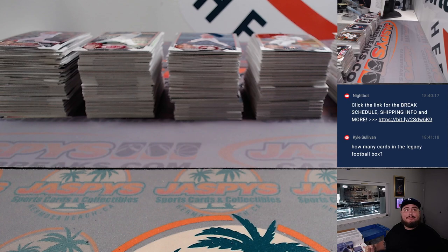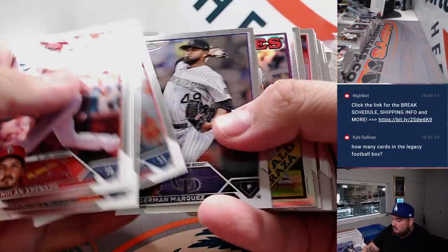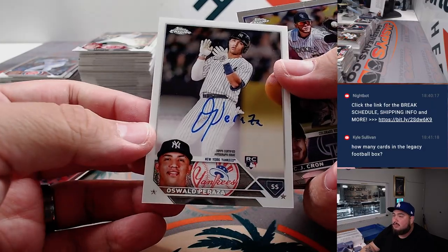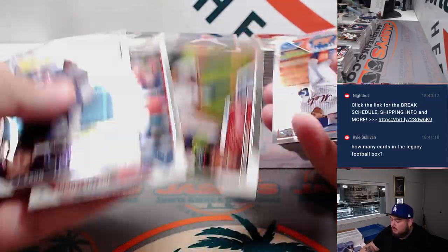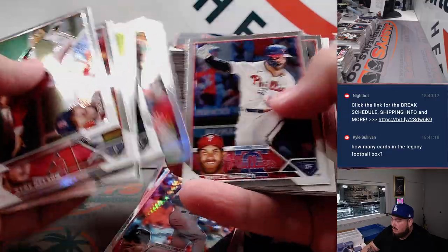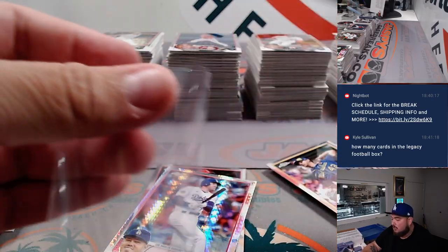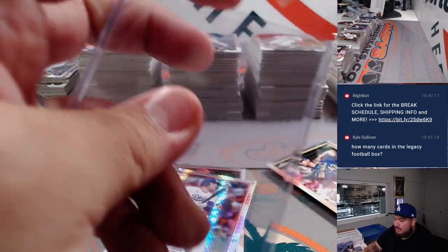Nice, Smokey with a bomb. Oswaldo Peraza. Yankees going to Zach Sullivan. And how about a Mike Trout relic? That's sick right there. That's also a gold. Game used memorabilia for the Angels, 13 out of 99. Sam Clark with the Angels.